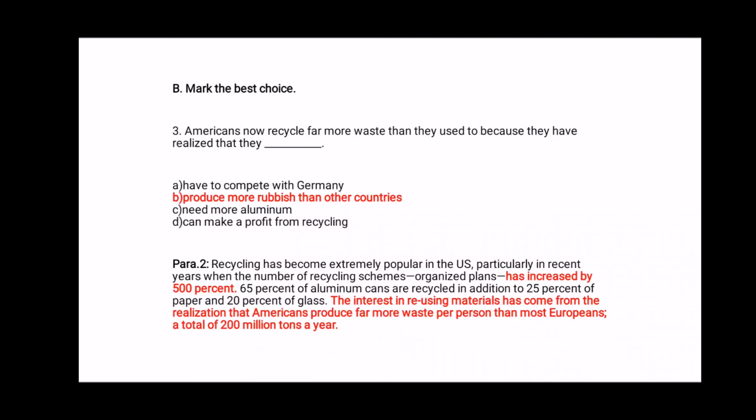So of course you will have such information in the paragraph, but the important part that you should be looking at is the part that is followed by such irrelevant information. I mean, it's not entirely irrelevant, but the following information is much more important. Therefore, take a look at the following sentence. The interest in reusing materials has come from the realization that Americans produce far more waste per person than most Europeans, a total of 200 million tons a year, which refers to option B in meaning here. So basically, Americans realize that they produce more rubbish than other countries compared to the Europeans. Most of the Europeans just produce less rubbish. I hope that's also clear.